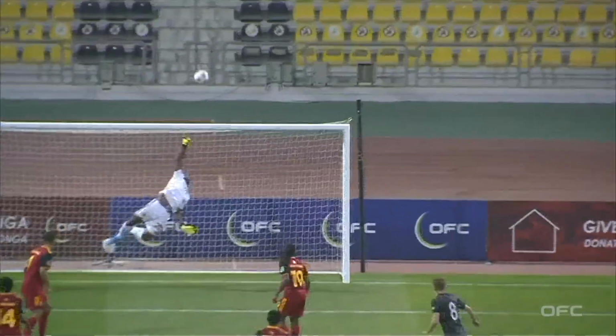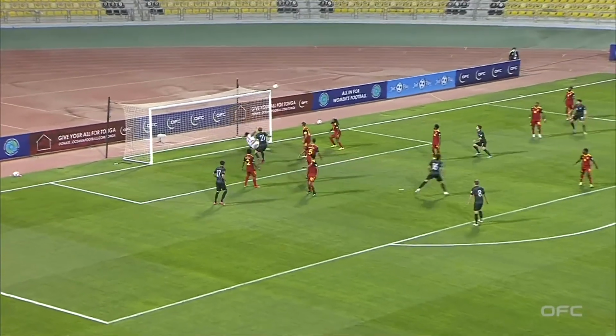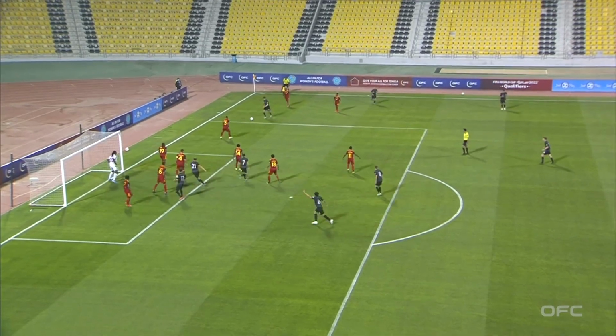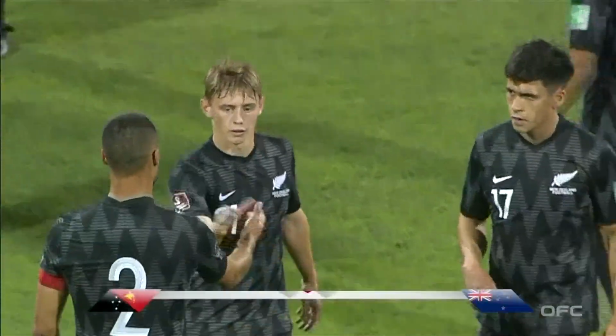Garbutt had a fantastic game. He was involved in everything good, and here he beat his marker all too easily, clipped the back post for Boxall to really test the hands of Warisan. Boxall with the free header there at the back post, all the time in the world to pick his spot out, and Warisan met it.